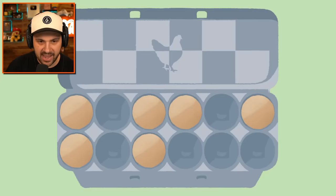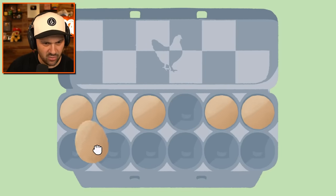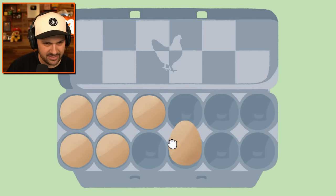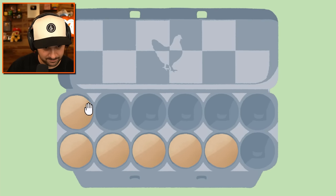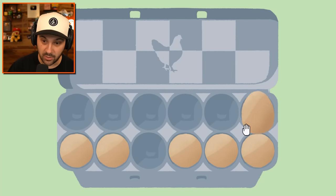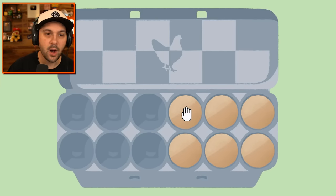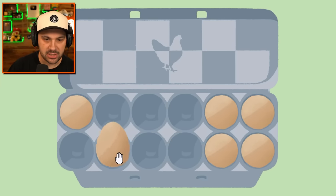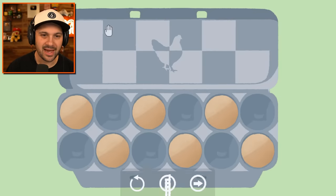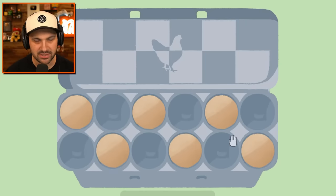Organizing. I'm doing it. Eggs. Just put all the eggs in the top. No. Put all the eggs on the left side. Close the carton. No. Put all the eggs on the bottom. Perhaps. Don't like that one. Okay, we're going to move all the eggs to the right. Why do you hate me? No. It's like a checker. Because I was looking at the top. That's kind of what made me think this is what it's looking for.